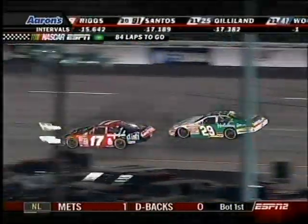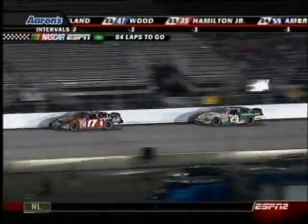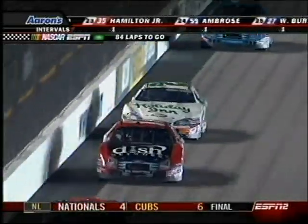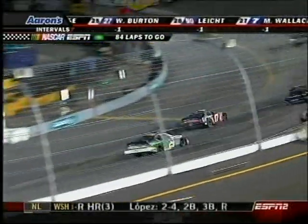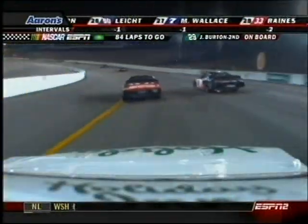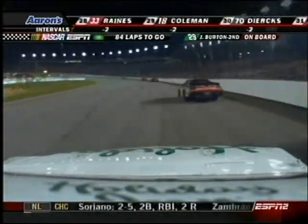Certainly do, as it is Matt Kenseth getting around the ill-handling 29 of Jeff Burton. So that gives us another lead change here. It'd be our 4th different lead change. So as this continues, let's pick up our up to speed and catch up with Kevin Harvick.